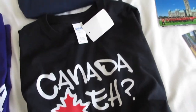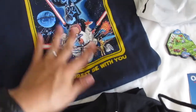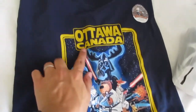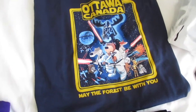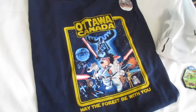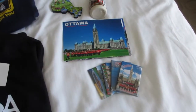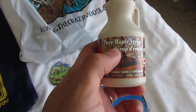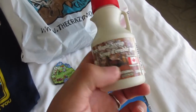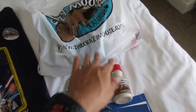After Notre Dame, I found a little shopping area and did a little shopping, bought some souvenirs to take home. Actually, I have it laid out on the bed right now. Let me just show you kind of what I got. I just got some t-shirts. This one's going to be for my mom. I liked this one that said Canada A, so that's going to be mine. I bought this for James because he loves Star Wars, and it just says Ottawa, Canada, may the forest be with you. Isn't that awesome? It's the cutest shirt. I know he's going to love that. And then I bought some magnets and postcards. And they had these little bottles of pure Canadian maple syrup. So I bought a couple of these bottles. That's what's in this bag right here.